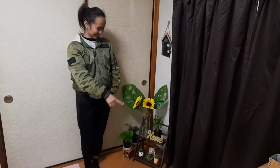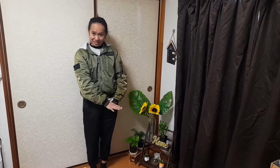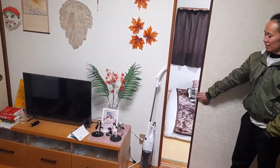Yeah, so this is my favorite part in the living room, the plants. Some real, some not so real. We'll probably add more. Just like the blank wall, we'll probably put some art up there.